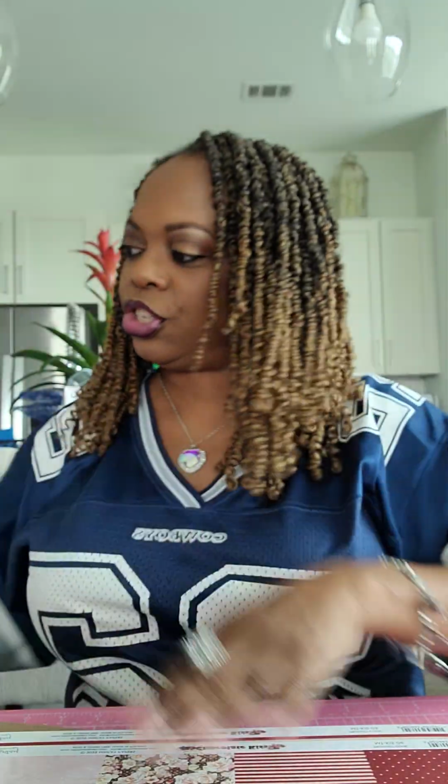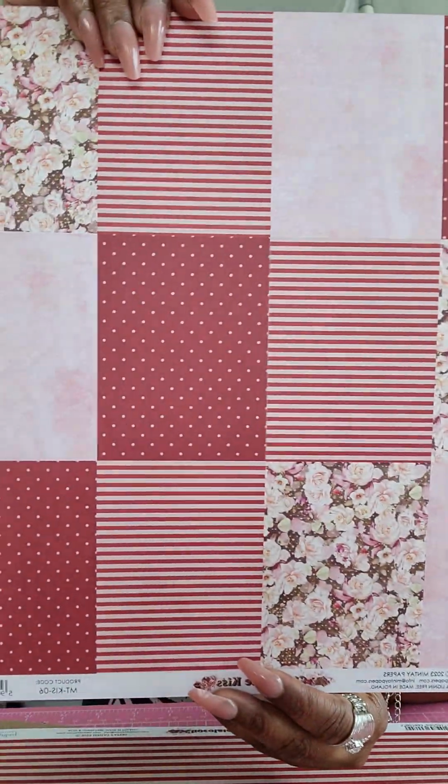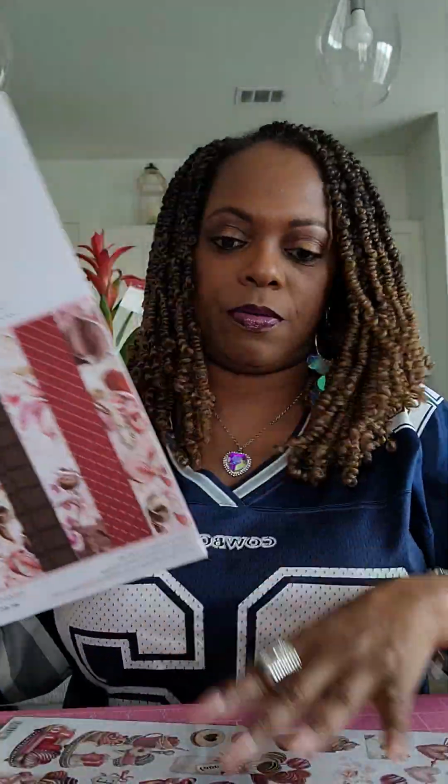You get two of each sheet. And then again, it's repeating itself. So this is where we started, okay? So we have that. Now that is a 12 by 12. I put that over there.